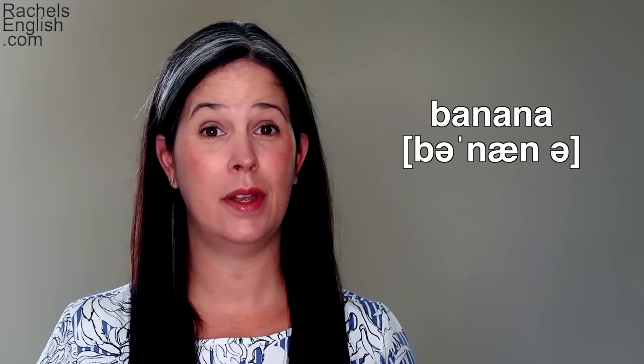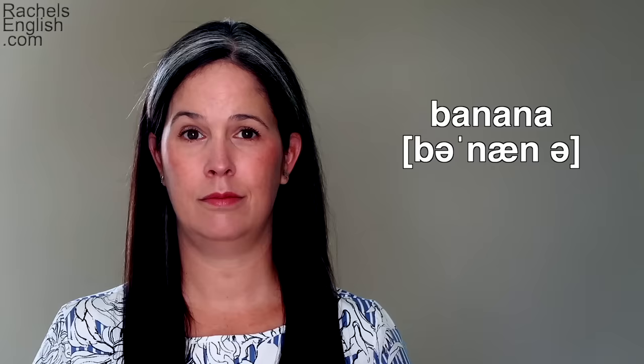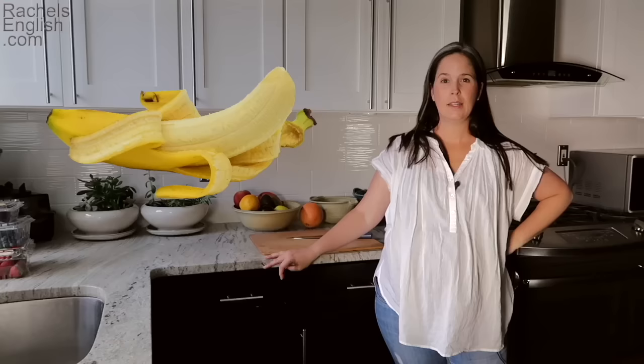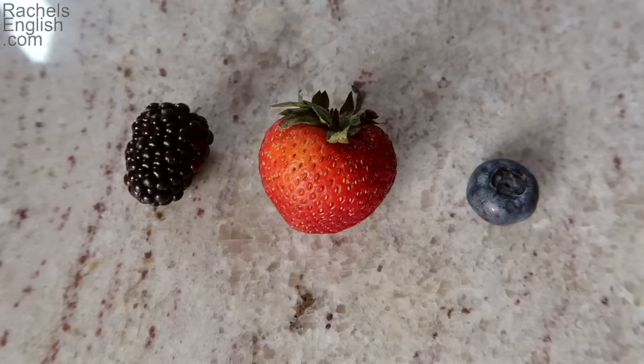Banana. The other two syllables are unstressed and use the schwa: ba, na, banana. Say that with me, banana. David ate our last banana, so here's a photo of a banana. Blackberry, strawberry, blueberry. Not pictured, raspberry.